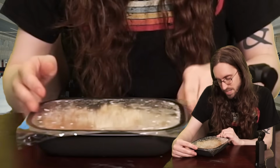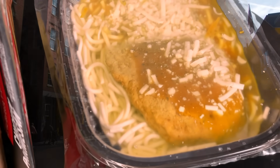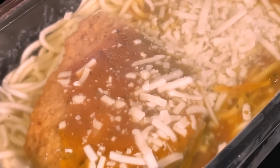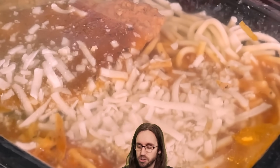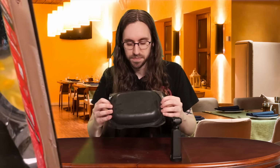Looks like a lasagna, looks very lasagna-esque. I will say that it does look immediately more appealing than the Salisbury steak did. There's a lot more going on here. You've got the noodles, you've got the cheese, you've got the chicken, you've got the sauce. It all looks pretty good. It's just that one crispy question that looms. But let's get started. Let's cook it up.